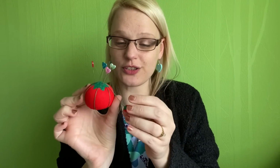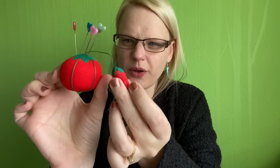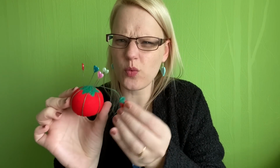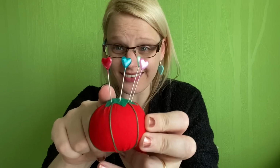Perfect. And I also got this little tomato pin cushion, and it's got the little strawberry on the end, which I think has the walnut pieces in there for sharpening. And also these pins. These pins came in a wheel. So I have tons of these, but I just thought I'd poke them in here so you can see them. They're quite long, as you can see there, and they've got these little hearts on the top, and they're quite thick pins.